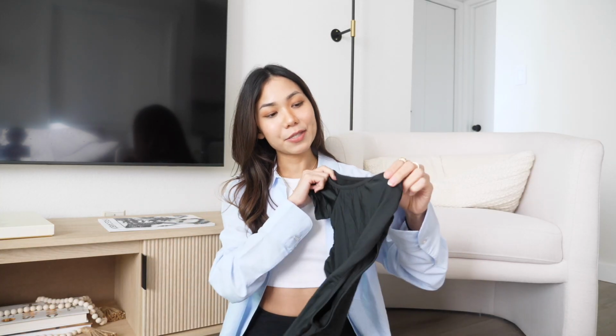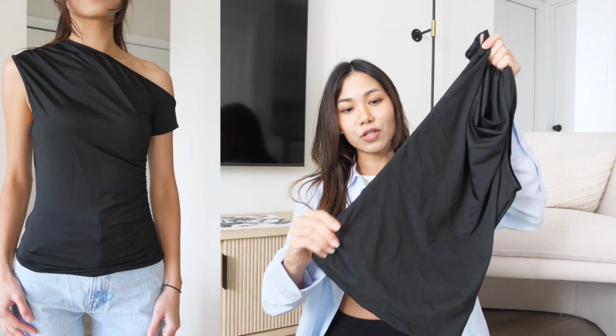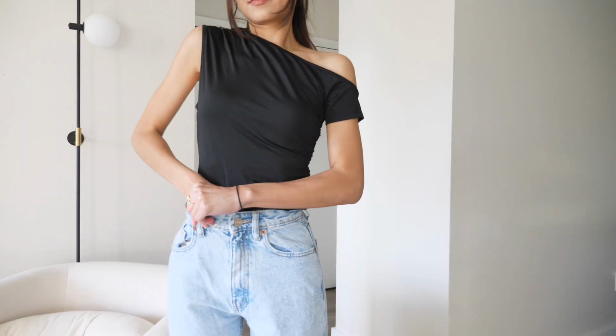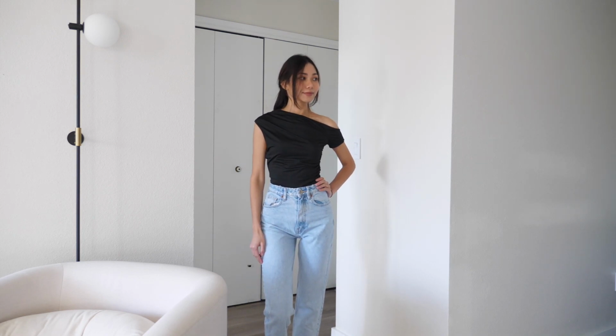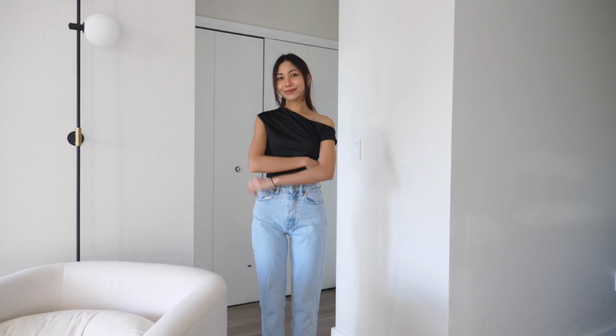Next up, I got this beautiful asymmetrical top. It is in black. It has ruching on the sides, which gives a little detail. It's a really good price. I remember it was like $4 something. However, the material is pretty thin. It's almost see-through. Luckily I got this in black, so I don't have to worry about that much. I also got a pack of 5 socks, and the reason I bought it is that it's such a good price and it comes with 5 socks.